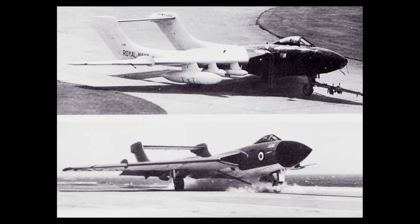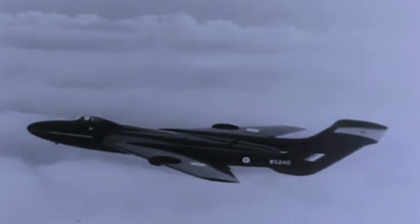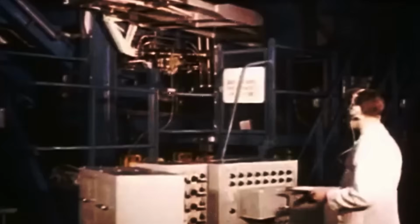A prominent wing fence was added to each wing, improving airflow characteristics and reducing the risk of sudden aerodynamic breakup at transonic speeds. One of the most significant changes was the replacement of the fixed tailplane with an all-moving surface. This modification provided better control authority at high speeds and improved the aircraft's ability to recover from high-speed stalls.